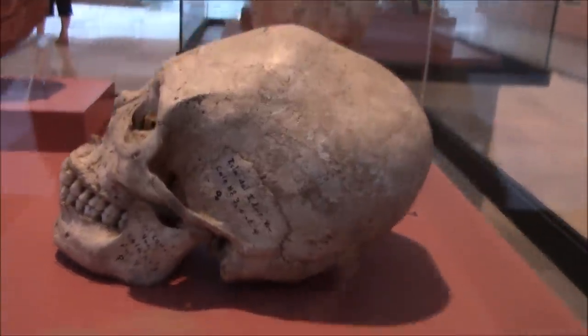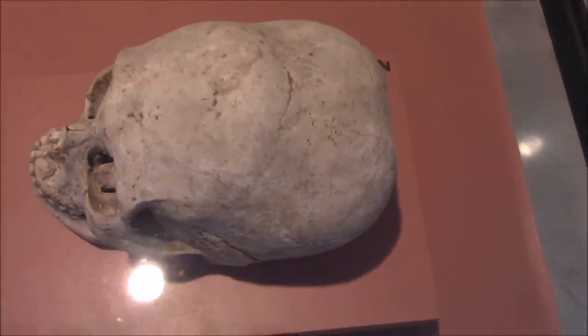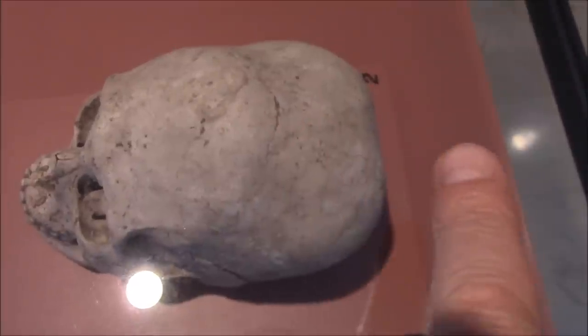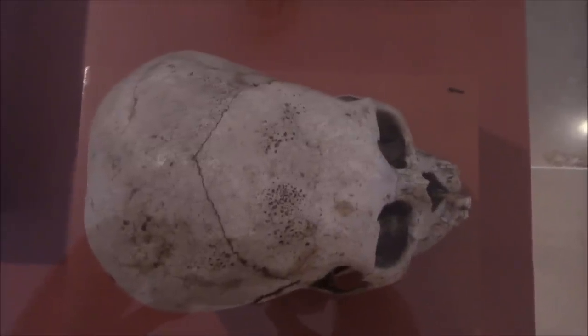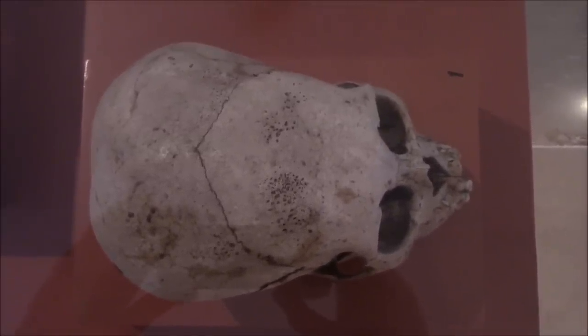And it is missing the sagittal suture that should be running this way. And another one from the Island of Idols, again lacking the sagittal suture.